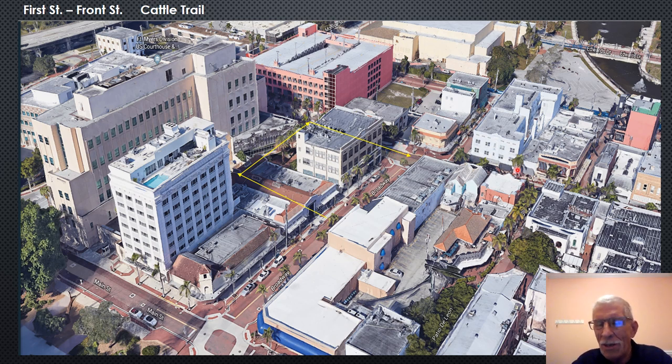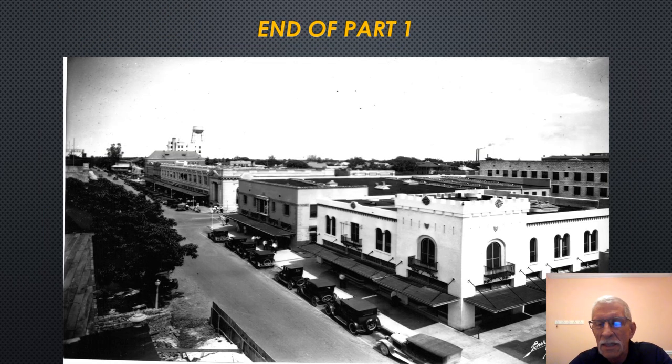We are now going to continue on into First Street. And before we go any farther on First Street, this is the end of part one. In part two and part three, we will be going up and down First Street, going through all of the major buildings in this part of town.